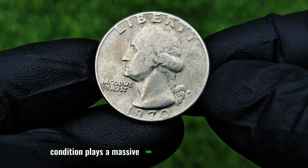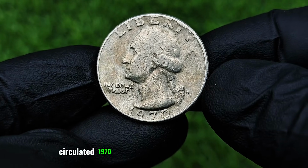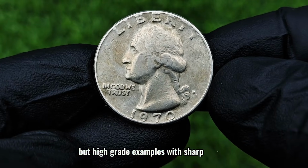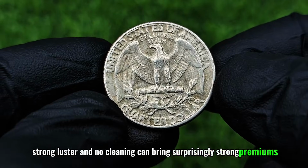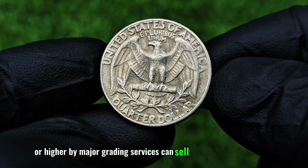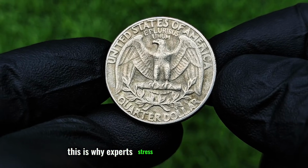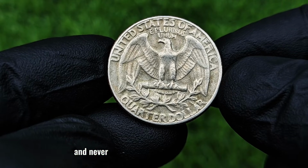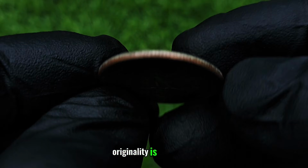Condition plays a massive role in separating a valuable coin from an extraordinary one. Circulated 1970 D quarters are usually modest in value, but high-grade examples with sharp details, strong luster, and no cleaning can bring surprisingly strong premiums. Coins graded MS-67 or higher by major grading services can sell for thousands of dollars, even without dramatic errors. This is why experts stress one thing above all else. Never clean a coin, never polish it, and never assume damage makes it worthless. In the world of rare coins, originality is everything.